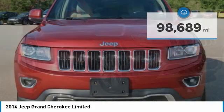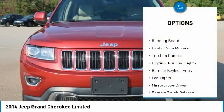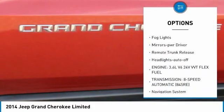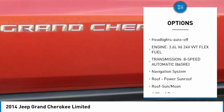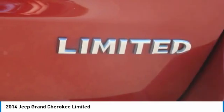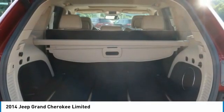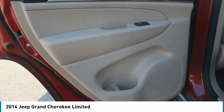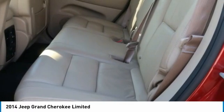Here are some of this vehicle's great options: aluminum wheels, running boards, heated side mirrors, traction control, daytime running lights, remote keyless entry, fog lights, mirror memory, remote trunk release, headlights auto off. This beauty will make even your house keys jealous. Drive it today.